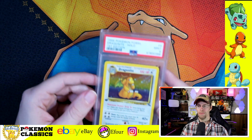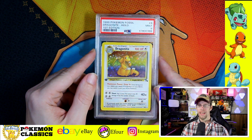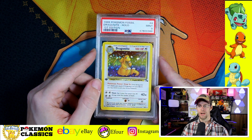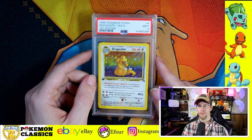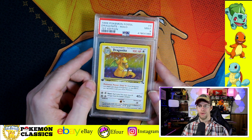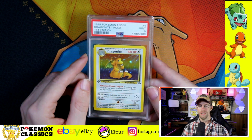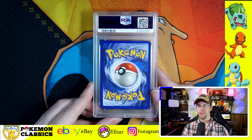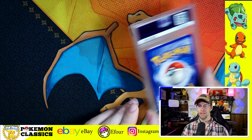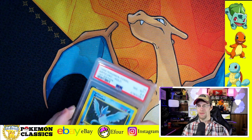All right, so first up, we're starting things out right with the First Edition Holographic Dragonite. And this one pulled a PSA 9, which I think is a great grade for this card. It is one of the more difficult ones from the Fossil set to grade, and I love the rainbow holographic pattern in the background. This Dragonite is just looking really sweet and innocent in the photo, and that's something that I've always thought was iconic about this artwork. Very popular card. The back on this one's pretty clean. It's definitely a good hit to start things off here, so excited about that.